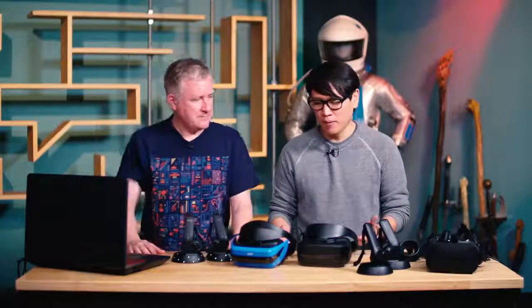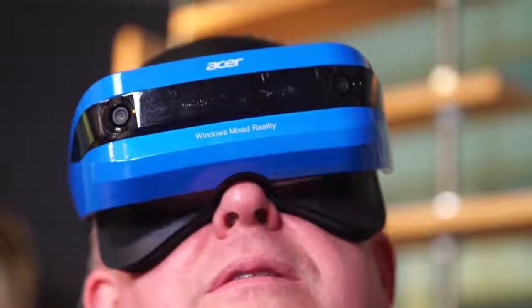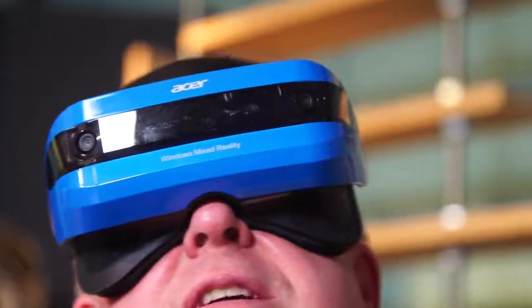Right, so one question you might have is how do these headsets, if this is all based on the same reference design, compare to something like the Oculus Rift or the HTC Vive, now that we have, including PSVR, four major platforms in VR? Where should we start? Well, let's start talking about the technical aspects, right? I think that's what a lot of people care about. Resolution. Sure, these are 1440 by 1440 headsets per eye. So how does that compare to the Oculus Rift or the Vive?